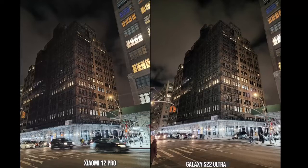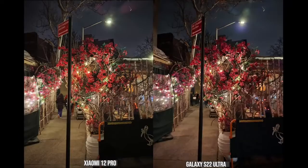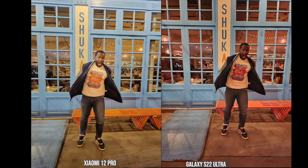Pretty solid. Now when we head over to this image here, you can see the Galaxy actually retains the best color within the lighting. I do like what the Xiaomi has done here, but the lens flares do pop up from those lights towards the left of the image, so you're going to see more of that kind of creeping more and more.